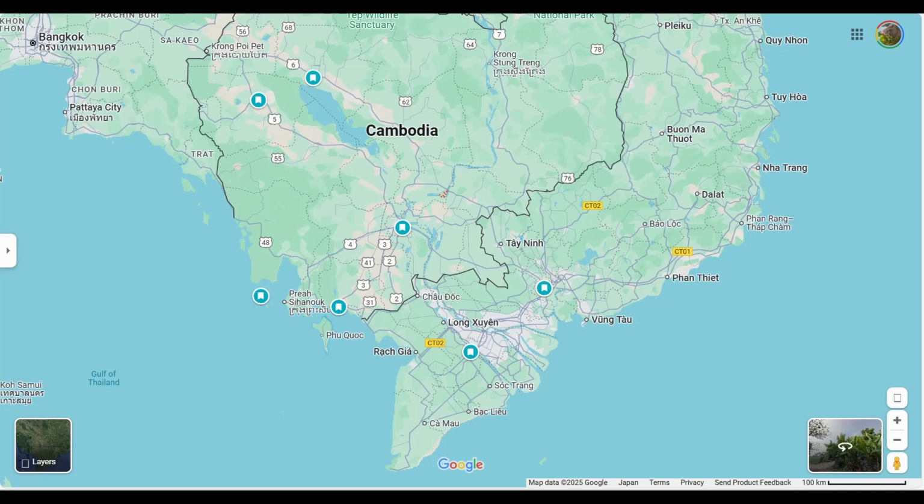We'll start by putting up a little map for you, as we often do. Here's our stops as we finish out our time here in Cambodia.